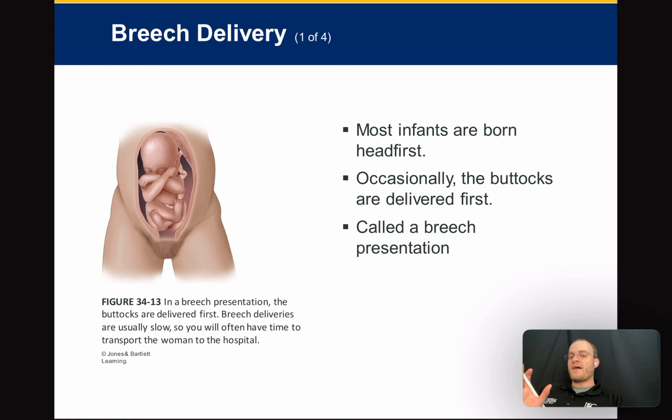The baby's going to have to be either delivered, hopefully, or they're going to have to do an emergency C-section as soon as you get to the hospital. And so anyways, this is called breech presentation. When it's the head, we call that vertex presentation, okay?